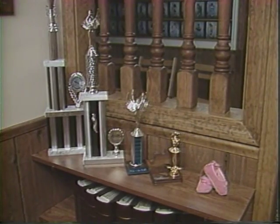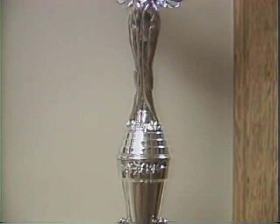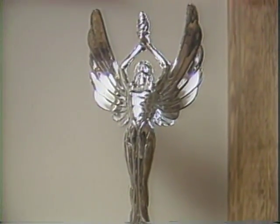I've noticed your trophies here at the studio. Could you tell us the story behind them? The one we got first place championship at Notre Dame, I took a group of girls to Notre Dame for a competition. And we competed against girls all over the country, and we ended up getting first place. So it was our first competition and our first place trophy.